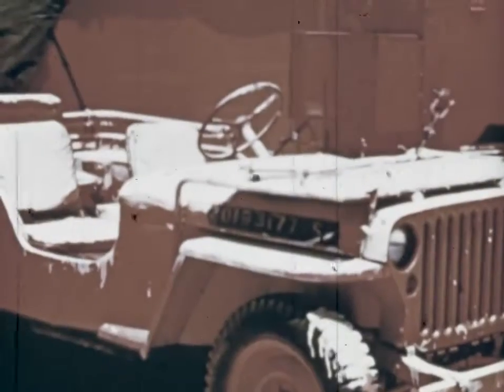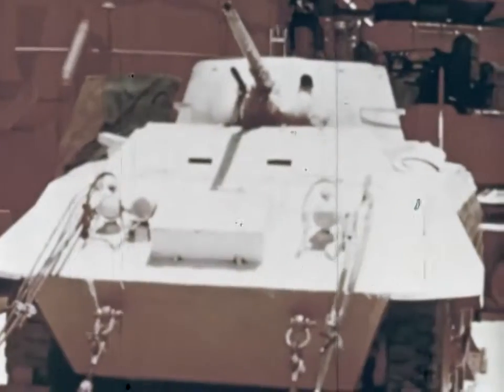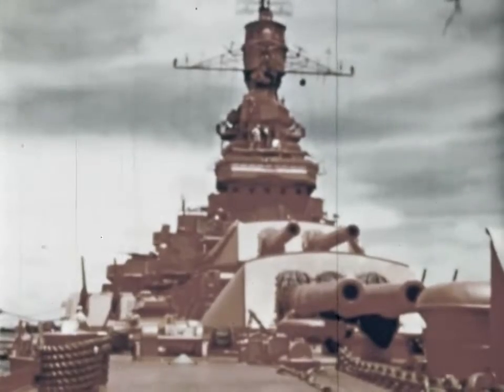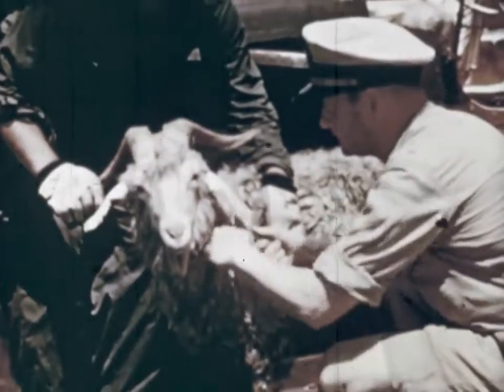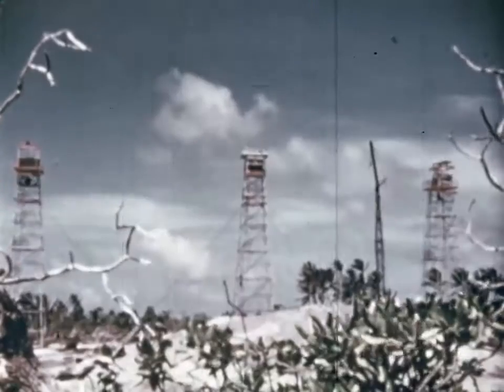Lashed to the decks of ships are samples of military supplies and equipment, airplanes, jeeps, trucks, and tanks, themselves targets on target ships. Animals were placed aboard some of the ships to substitute for military personnel. A study of their future life history will provide invaluable information.